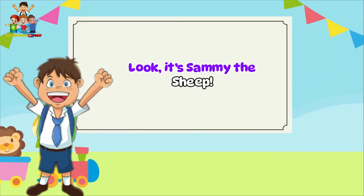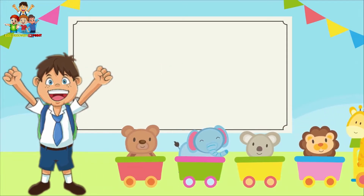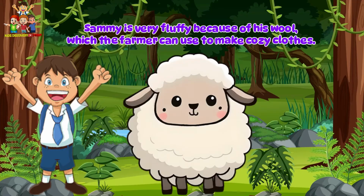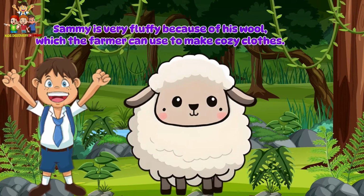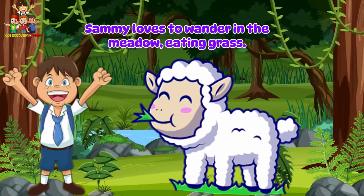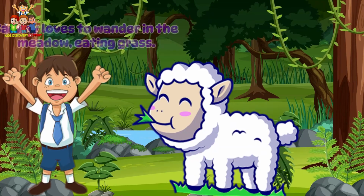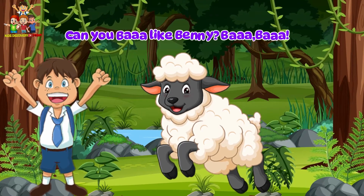Look, it's Sammy the sheep. Sammy is very fluffy because of his wool, which the farmer can use to make cozy clothes. Sammy loves to wander in the meadow, eating grass. Can you baa like Sammy? Baa, baa.